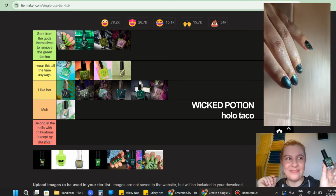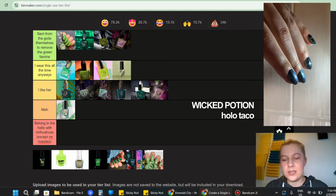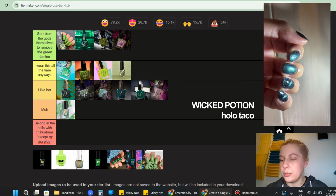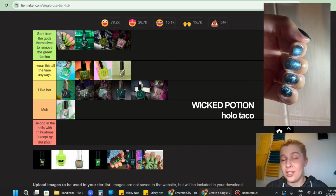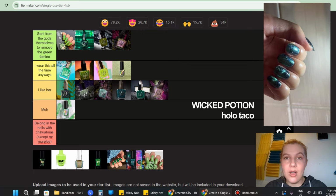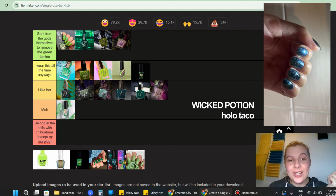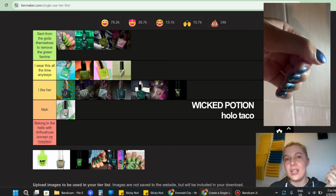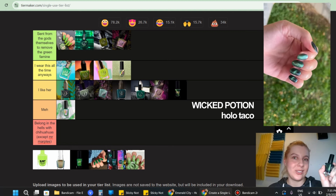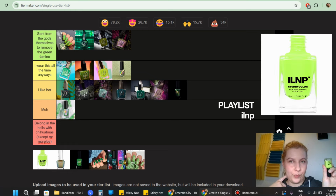Wicked Potion. This is one of the first Holo Taco magnetics. I like her because she is super shifty. We have a shift from green to blue to purple at extreme angles. We also have scattered holographic glitter in it. I honestly like her, though I do not wear her as often. Wicked Potion used to be one of my favorites, and now it goes to I like her tier. I don't know if it's still available on Holo Taco's site, but it's not a must-have in my opinion anyways. It's a nice to have. So, I like her.